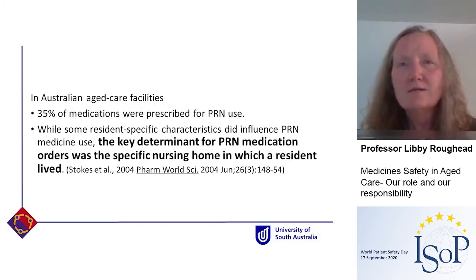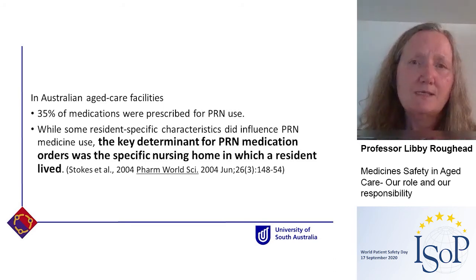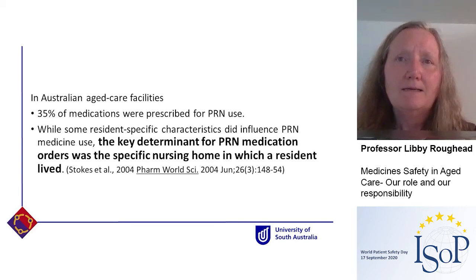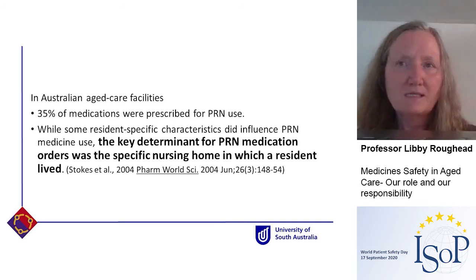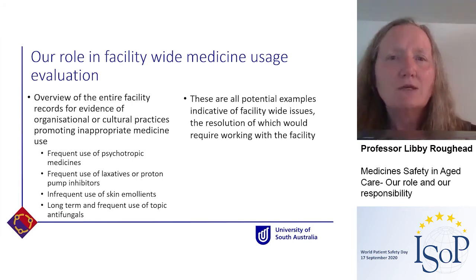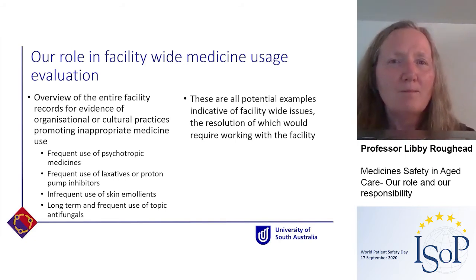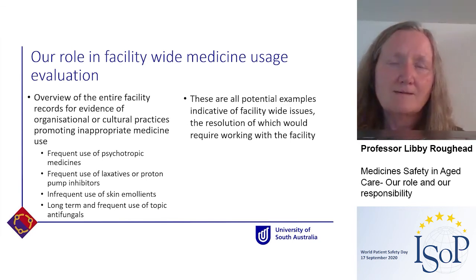If you're not familiar with these data, and this comes from a while ago, we haven't got anything more recent, but when looking at medicine use in aged care, 35% of it was when-required medicine use. And that study by Julie Stokes and others found that while resident characteristics were some of the reason we had PRN use, the key determinant was the specific nursing home in which the resident lived. So we have a role in facility-wide medicine use evaluation. We need to create an overview of the entire facility's records and be thinking about whether there might be cultural or organisational practices promoting either appropriate or inappropriate medicine use.